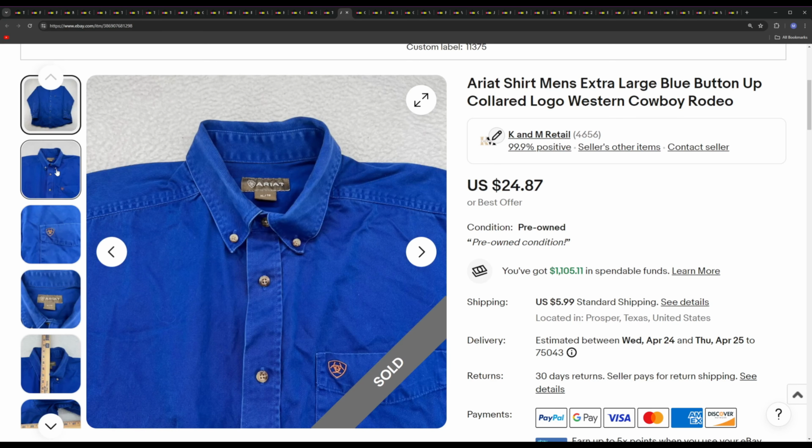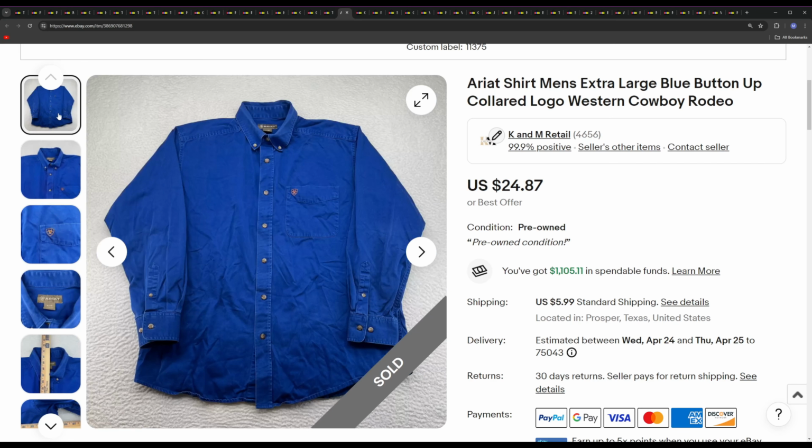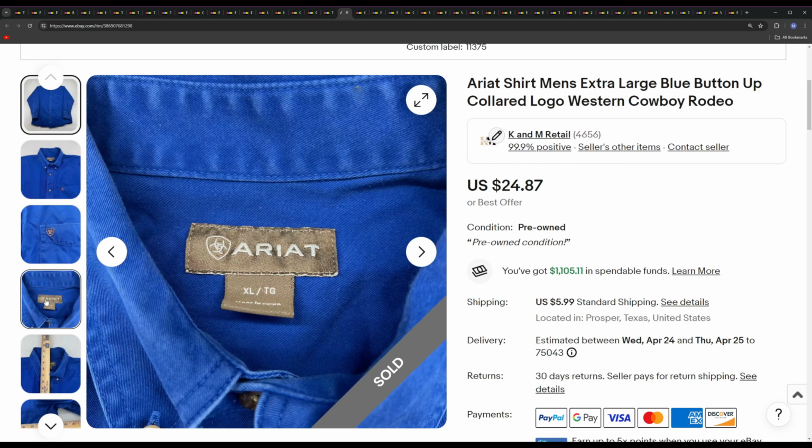Great job, Goodwill. Next, we've got an Ariat button-down shirt. It is a size XL, solid blue, 100% cotton, not the Pro Series. These are starting to go down in value. They used to sell for $29, $30. Now they're sitting around the $20 to $25 mark, if not less than that. So be careful with the Ariat shirts. They are going down in sell-through rate, and they are going down in value.